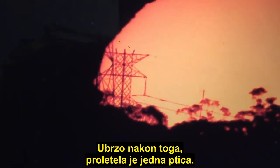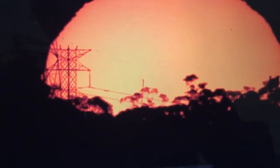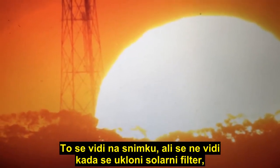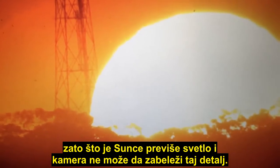Now, shortly after this point in the video, a bird flies across. Let me just play that for you. And you'll see that in the video, but you won't see it when we have the solar filter removed, okay? Because the sun's just too bright and the camera can't pick up that detail.